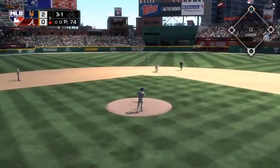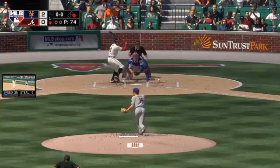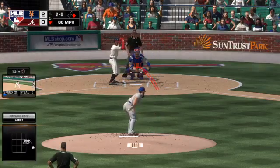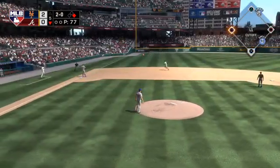Liner in there for a base hit. No runner, home. Eat it. And now back to the leadoff spot in the Braves lineup. Stepping in, Malik Smith. 2 hits in 2 trips for him thus far. Not close. It's 2-0. Line drive to left. And that's in there. Base hit.